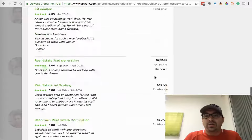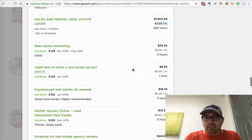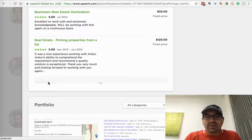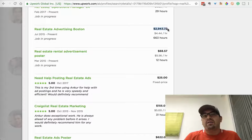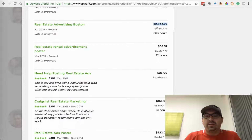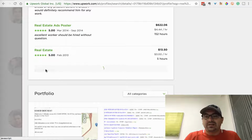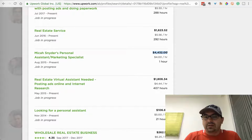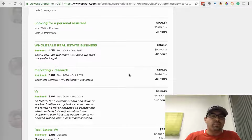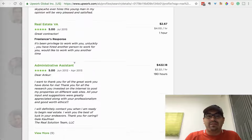And he's got a whole bunch more jobs that we can see here. And again, I'm really looking for the big ones. Here's some advertising in Boston that he's working on. He's getting paid $4.44 for that per hour, and we can go on and on with these numbers. Okay, another $4,000 here, personal assistant, and so on and so forth. But you can also see the reviews, like he's done a great job, and so many 5 stars, and that's really, really good.